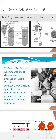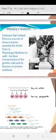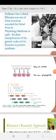Professor Har Gobind Khorana was one of the three scientists awarded the Nobel Prize in Physiology or Medicine in 1968 for their interpretation of the genetic code and its function in protein synthesis. I just mentioned that the repeated sequence he could synthetically prepare looked like UCUC. If you have a template like that, UCUC, there are two codons you can read, UCU, then CUC, UCU and then CUC, the polymer of UC mRNA.